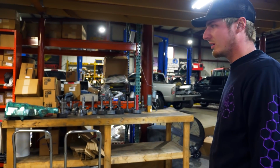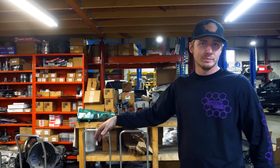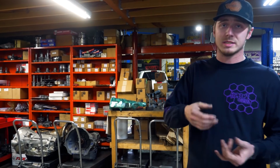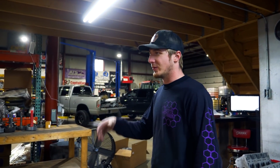This is more transmissions coming in, builds that are getting ready to get built. They go through a pretty long process. When a full transmission comes here, it gets torn down, hard parts are checked to see if any main hard parts need replacing, then the case gets cleaned, painted, final assembled, and then shipped. That is a very short explanation of how the build goes, but that's pretty much how we do all the builds here.